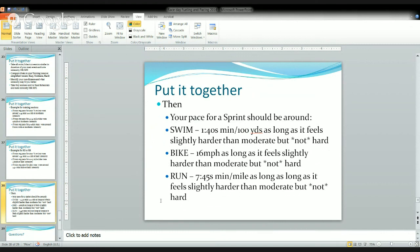Finally, for the run, if when you were doing some of your easy runs you were around 8:00s, and when you were doing some of your hard runs you were 7:30s, then probably for the race, anywhere around a 7:45 minute mile should be a good intensity, because it's going to be slightly harder than moderate, but again, not super hard. If the race is going to take you anywhere between 1 to 2 hours, this is probably going to get you in the ballpark of the intensity that you need to sustain. This, plus the fueling that we already taught you how to do, is probably going to yield you the best split, the best proper execution, and thus the best performance.